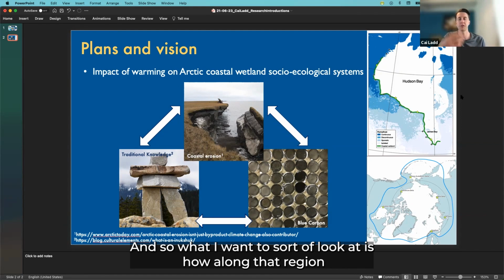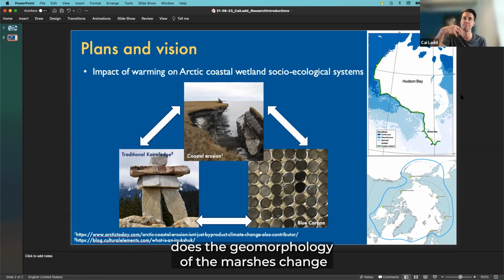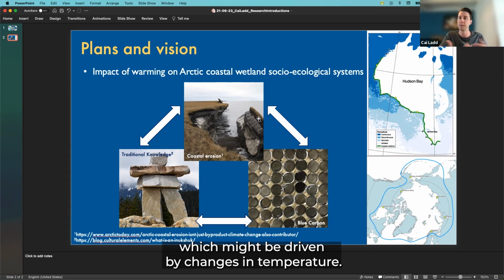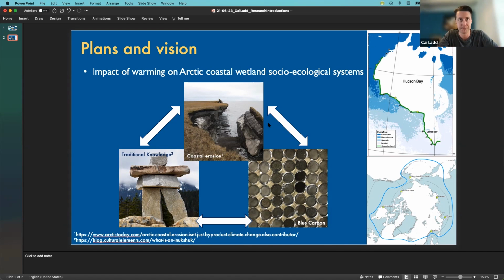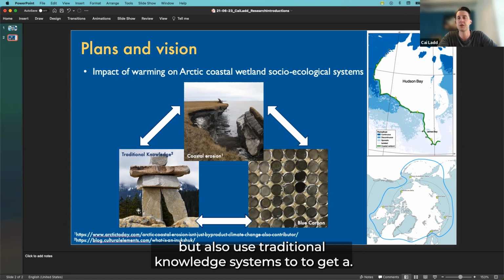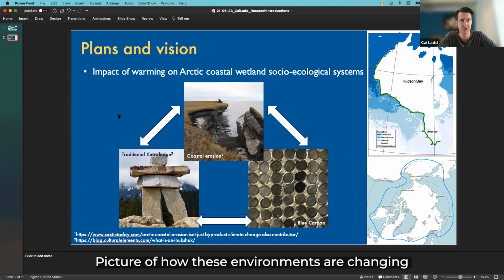And so what I want to look at is how along that gradient does the geomorphology of the marshes change, the relationship between expansion and erosion, which might be driven by changes in temperature. And so I plan to use things like remote sensing to document that, but also use traditional knowledge systems to paint a picture of how these environments are changing.